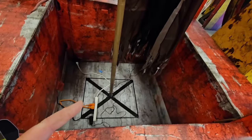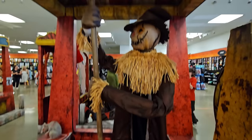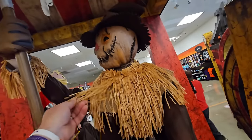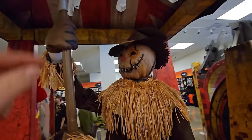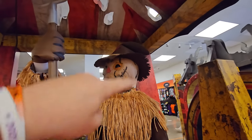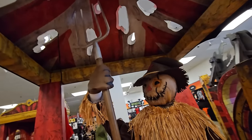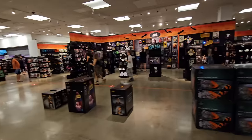Guys, it would be super easy to make a Mac Straw costume. Look at this. All you have to do is get a grass skirt, like a Hawaiian grass skirt, a little bit of burlap or a paper bag to make the mask, a hat, and a pitchfork. Not a real pitchfork. You know what? Just because I said that, now we have to go see if they sell pitchforks.